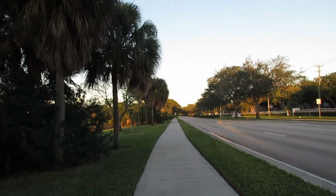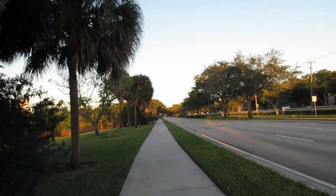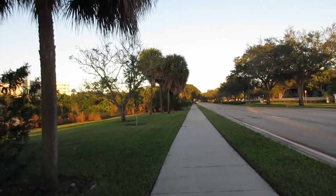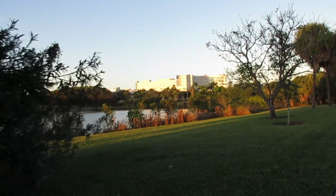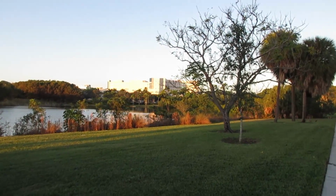And what I'm doing now is I'm going to walk to our fitness center and just pan some shots on that so you can see where that is located. It's actually located, well, you can see the hospital right there. And the fitness center is located just to the right hand side of that hospital.